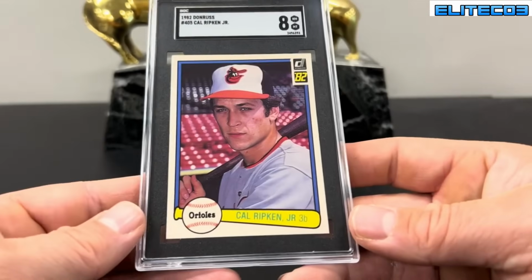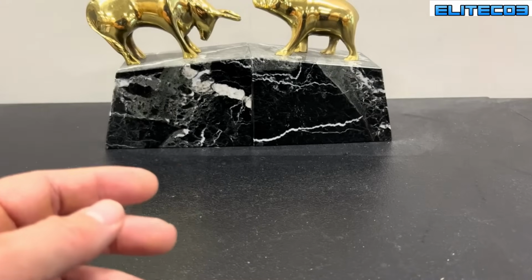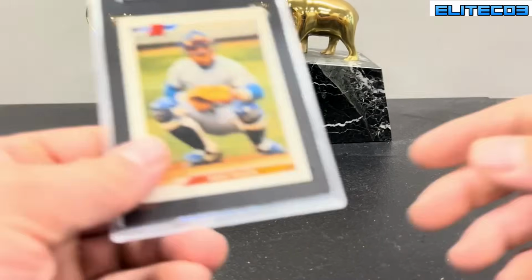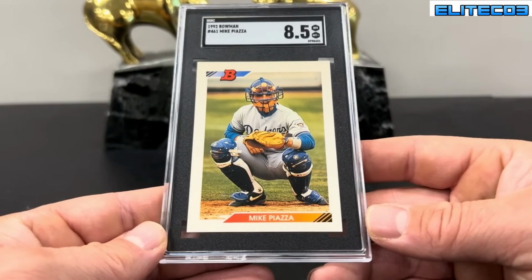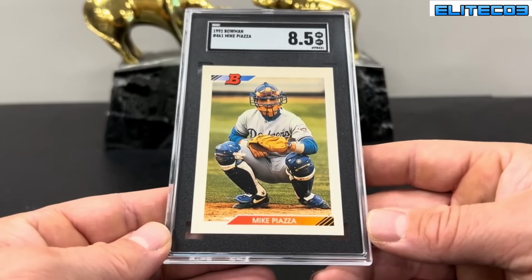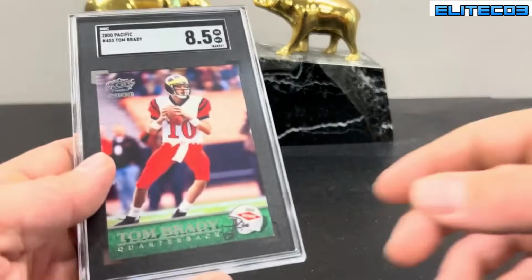I think I bought it raw, but it looked like an 8 or an 8.5. Probably not crazy value on that one. Bowman Piazza 8.5. Definitely did not do well on this one. Not the toughest set to evaluate. It's another 8.5.